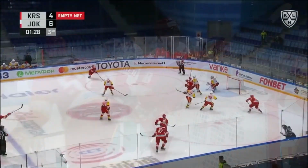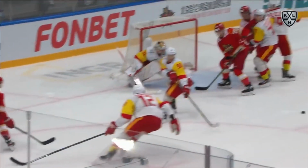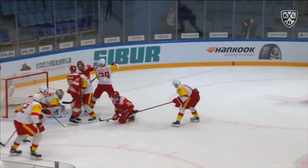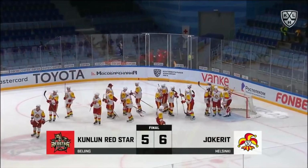To their credit, the Dragons don't go down without a fight. Captain Brandon Yip scores on a delayed penalty call. They can't force overtime, but sure give Helsinki a good run for their money. The final count on this one is Jokerit 6, Kunlun Red Star 5.